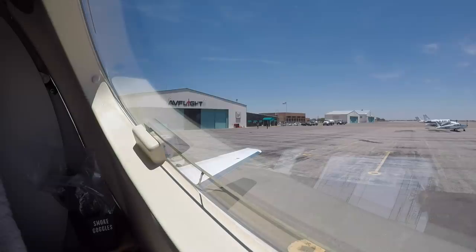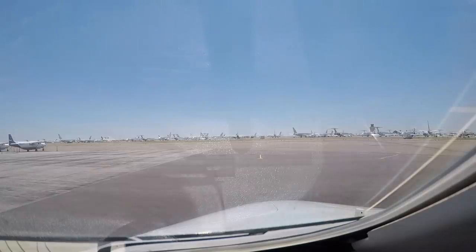Roswell clearance, cleared to the Santa Fe Airport as filed. On departure, maintain 6,000. Expect flight level 220 within 10 minutes. Departure frequency 119.6, squawk 4355.